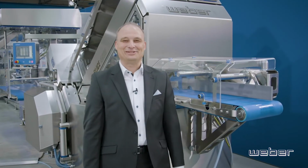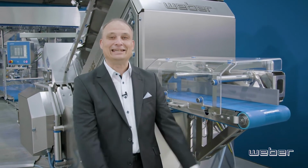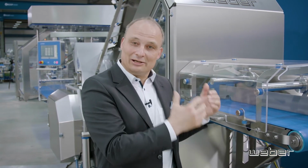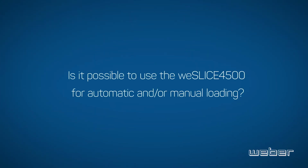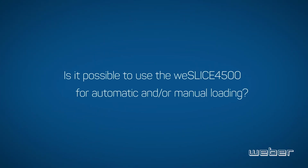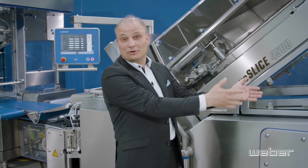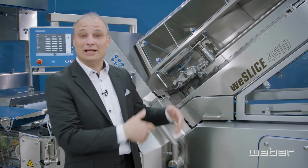Of course, you can connect the current series of the VEBA scanner here to the weSLICE 4500. In this case, the scans are even performed automatically, and then the product is automatically fed to the weSLICE 4500 in the automatic planning. With the weSLICE 4500, you have either automatic rear loading or manual loading from the side. Both are possible.